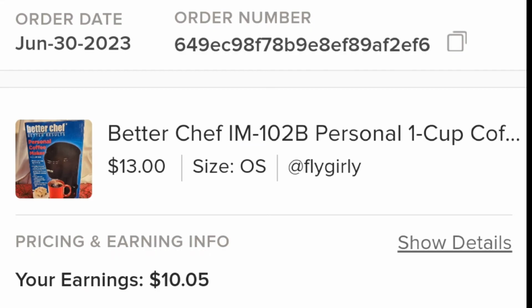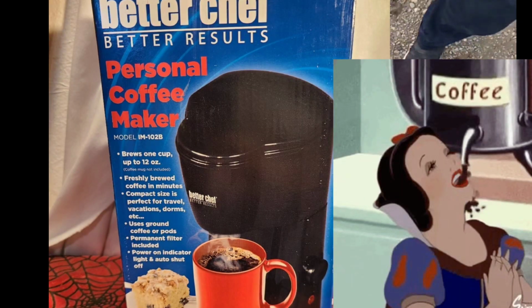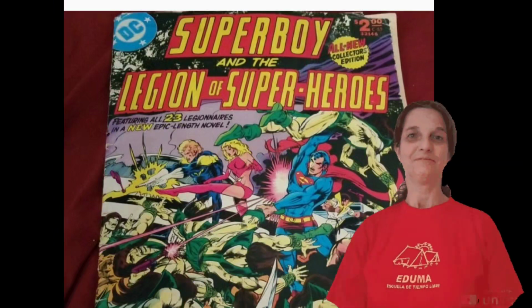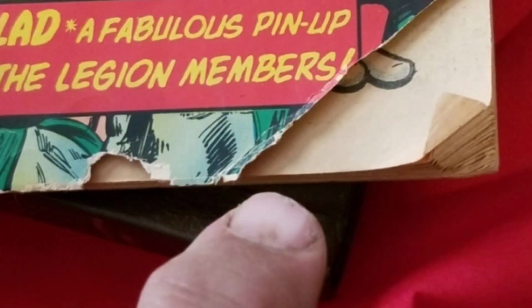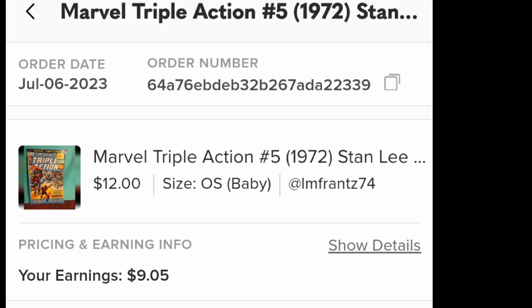Better Chef, $13 for this personal coffee maker, which is very, very nice. Something like that people like, it can be prepackaged. Then a Superboy comic book, $10. That was nice. It was a larger comic book, bigger than the average comic book. It was missing a page. It was torn, and it's important to show the damage. But you see the measurements, that's bigger than the average comic book. And that's why we showed that.